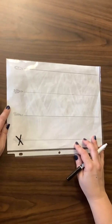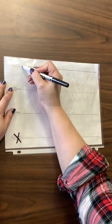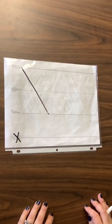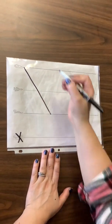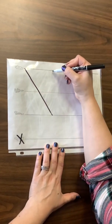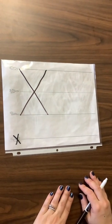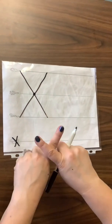So we're going to need two lines, but we're going to pick up our pencil today. So I'm going to start at the sky, and I'm going to slide down diagonal to the grass line and then stop. Pick up my pencil. Now, instead of sliding back up, that would make a V. I'm going to go back to the sky, and then I have to slide backwards towards the plane line. So I'm going to find the sky and then slide back towards the plane line, hit the grass. And you'll see that my X, my two lines met on the plane line.